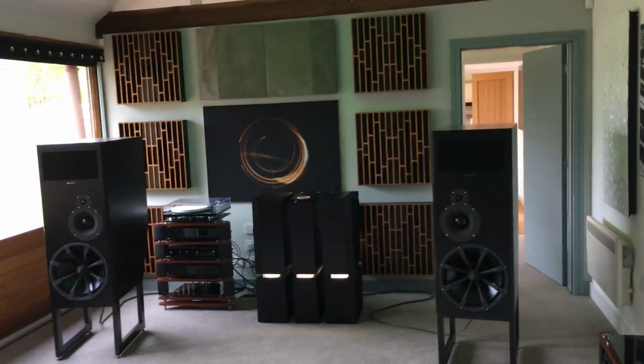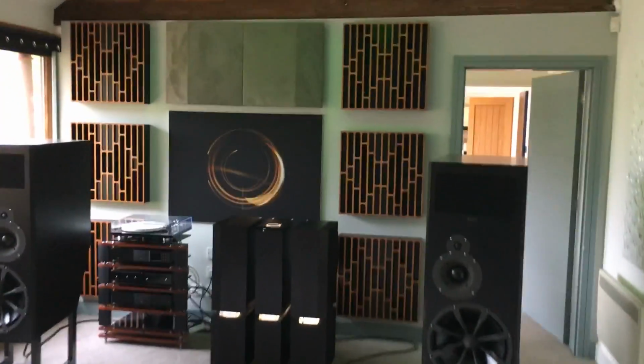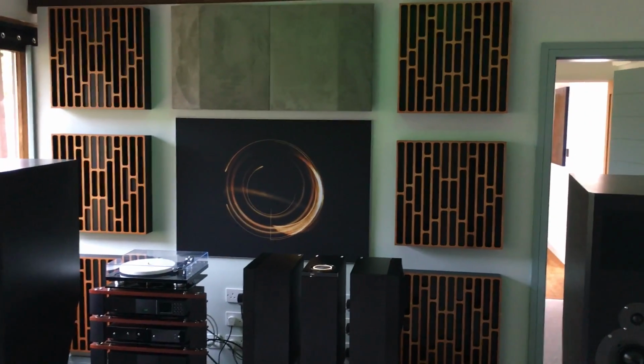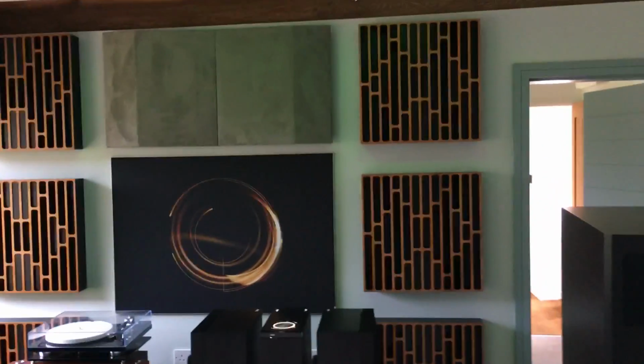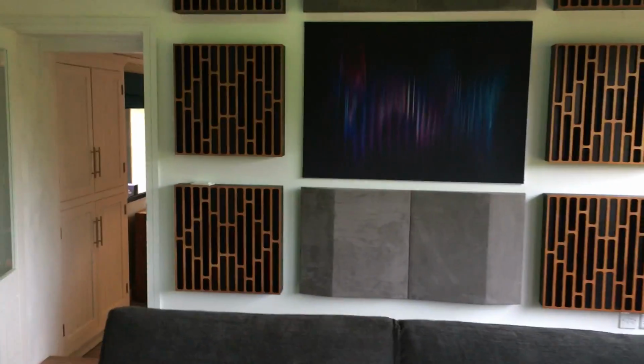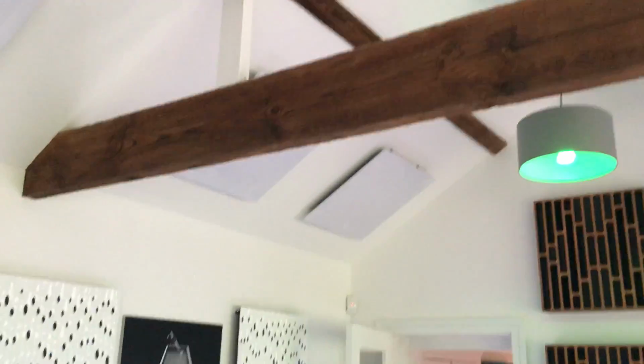But yeah, we did all the Art Novian room treatment. On the back there we've got diffusion and absorption. The side panels here are absorption, and again on the back wall, more diffusion and absorption. Crikey, and on the ceilings as well, you'll see we've got more acoustic treatment.